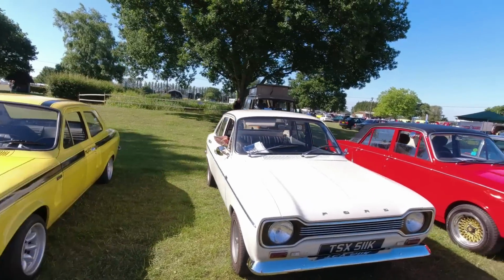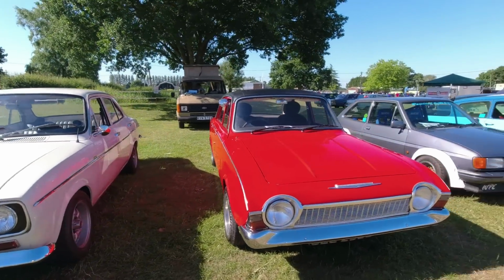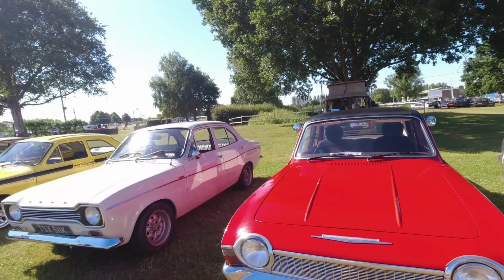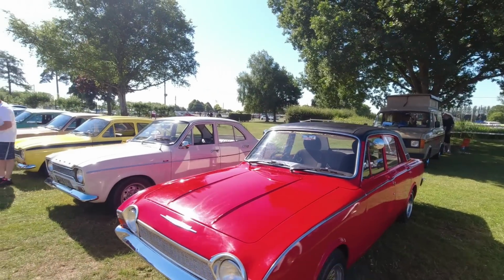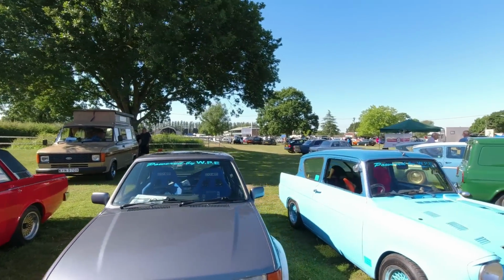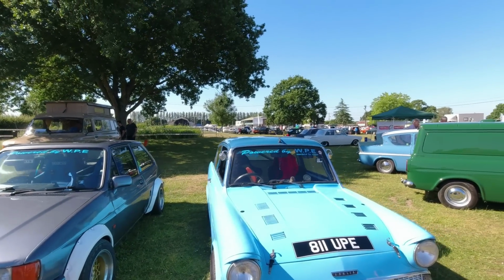Mark 1 Escort. Love a four-door saloon. This is a Ford Corsair. Very unusual styling. You can quite obviously see the link with the Mark 1 Cortina, but these were larger 1.5 or 1.7 V4s, later a 2 litre straight 4. Another Fiesta Mark 2 and another very mean looking Anglia.